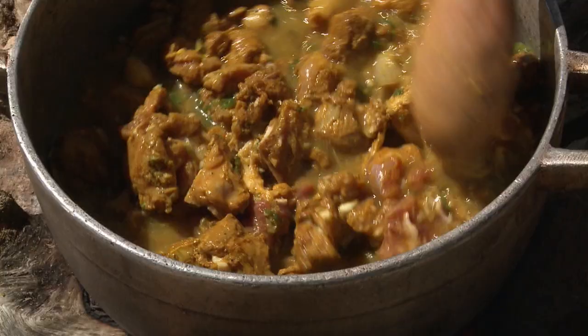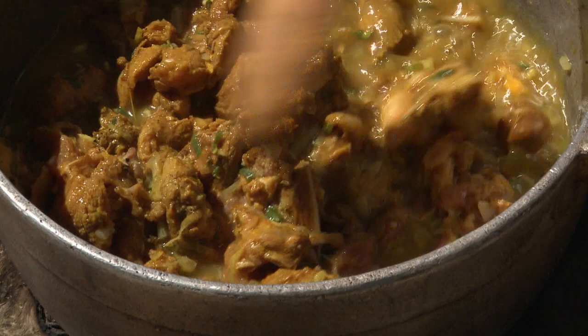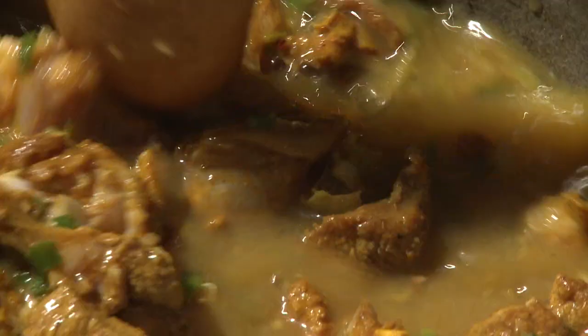This curried goat is always teamed up with rice and peas. Would you agree? Yeah, definitely. All right. So while this cooks away here, we'll get started on the rice and peas. All we have to do later is put the root vegetables in last moment, with a little tomato, and we're ready to serve.